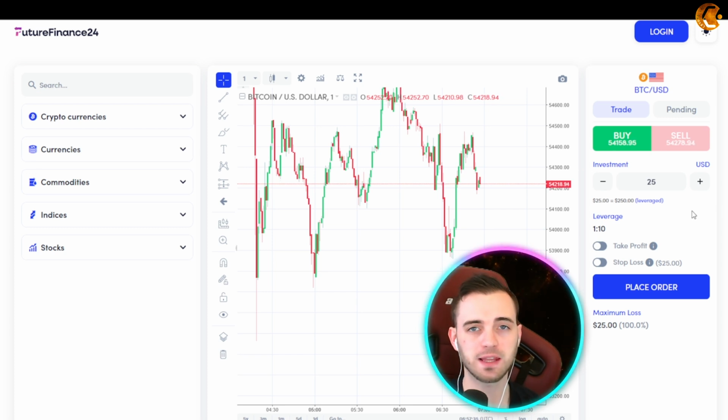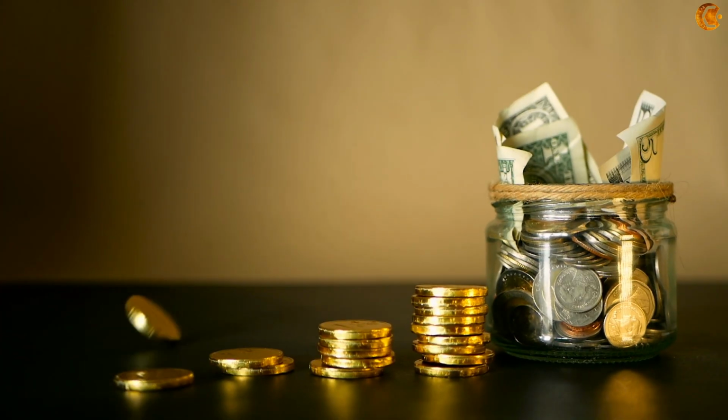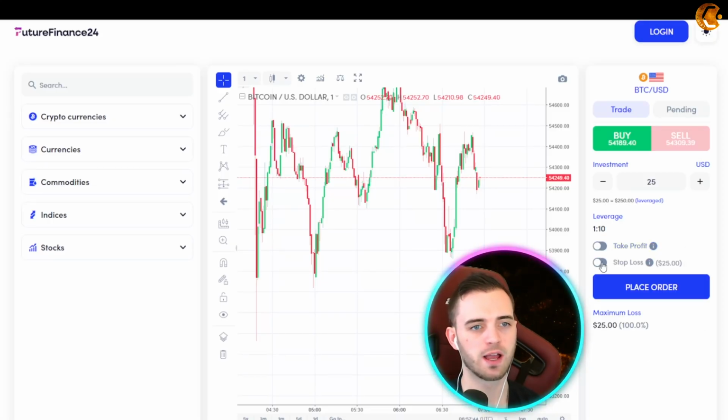But you can do many things on this exchange. You can take profit here, with different versions displayed here on how you would like to take profit, which is really cool. It's nice to see exchanges catering to different types of traders. And then obviously you've got your stop loss here.